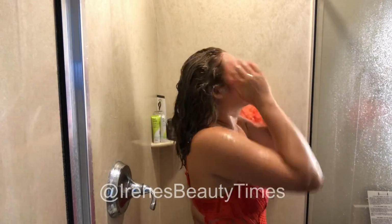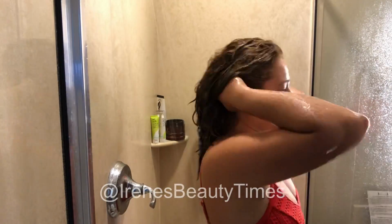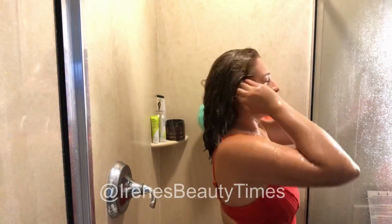So here we go, guys. I am just making sure my hair is completely saturated with water before I go in with my co-wash. And I'm just taking a globful of the As I Am coconut co-wash in my hand, emulsifying it in my hands, and making sure to use my fingertips to really scrub my scalp and make sure to get all of the dirt off, since I'm not using any harsh detergents in my co-wash. So really the motion of your hands scrubbing your scalp is what's really going to get the dirt off of your scalp, as well as the rest of your hair.